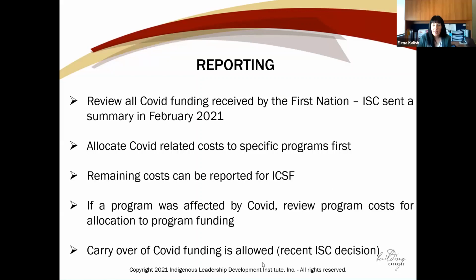Okay, so then carryover of COVID funding is allowed. That's a recent decision. So for now, we know it's just 1 year, so let's spend it, right? Let's just try and allocate expenses, because like I said, everything is affected by COVID, right? And really the guidelines are very vague. They're not very specific, which means we can be creative and inclusive with allocating expenses.